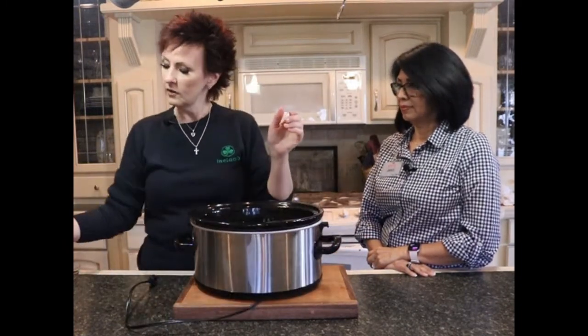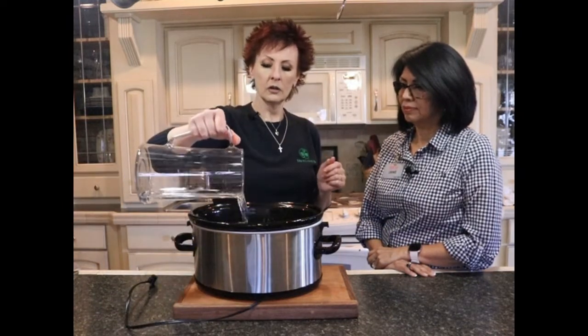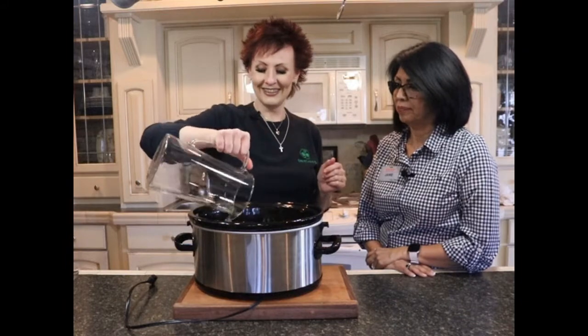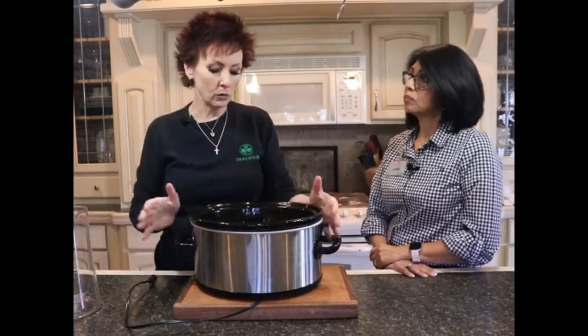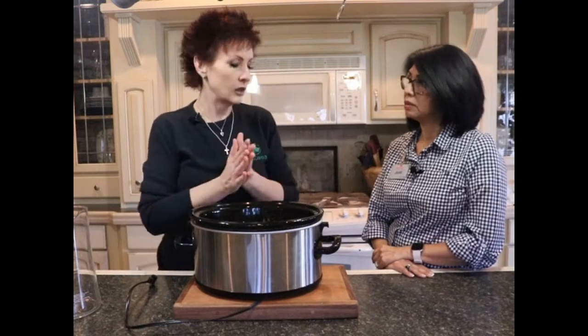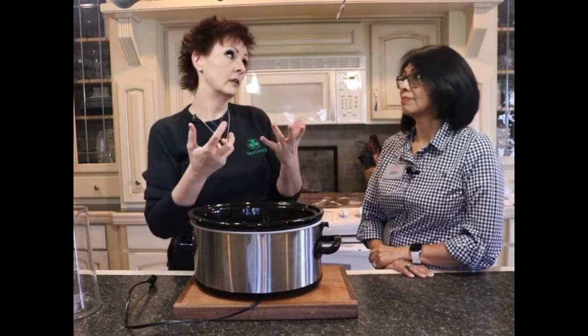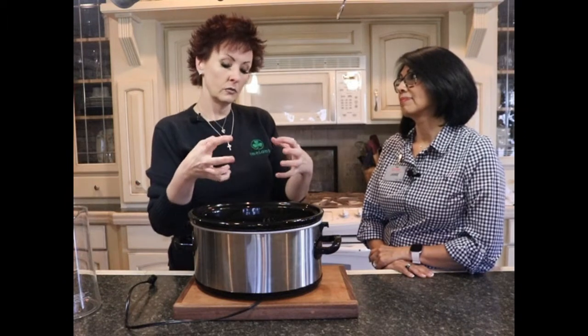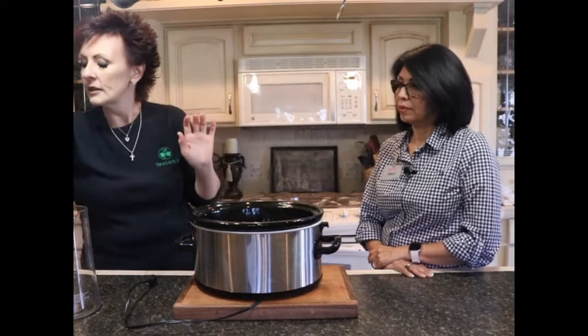So now we are going to take our crock pot and add just enough water just to cover the stew. And the reason that you don't need a whole lot of water is because when the celery starts cooking and the onions start cooking, they're going to create their own juices, which is really nice because then it just sort of marinates the entire process.